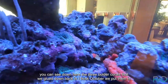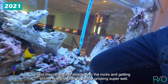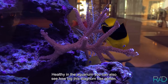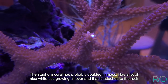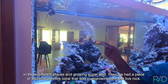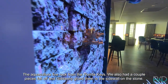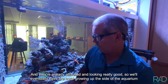And the Atlantic Reef Aquarium is doing so great now. You can see down here the three boulder corals that we glued down back in, I think, October. We put them in there, but they're already attaching to the rocks and getting close to each other. So they're growing super well, healthy in the aquarium. You can also see how big the staghorn has gotten there. The staghorn coral has probably doubled in mass, has a lot of nice white tips growing all over, and that is attached to the rock in three different places and growing super well. And then we had a piece of aquaculture fire coral that was overgrowing from the live rock, the aquaculture live rock from the Florida Keys. We also had a couple pieces fell off, and Giovanni glued them to the sidewall on the stone. And they're already attaching and looking really good. So we'll eventually have fire coral growing up the side of the aquarium, which would be super cool.